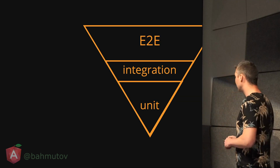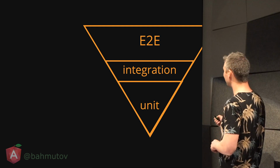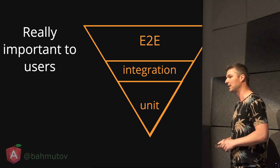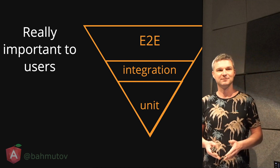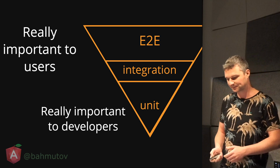Really, if you think about it, we should invert the pyramid. It should be a pizza slice, right? At the top, we have all our end-to-end tests because they are really important to the users. If I cannot go to your website and buy your product, don't tell me you have 10,000 unit tests. That means your product cannot be bought, like you cannot be paid.